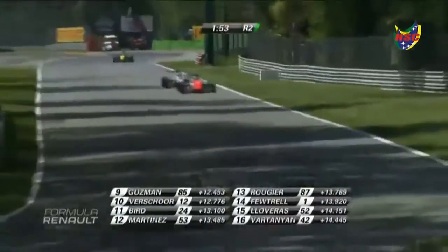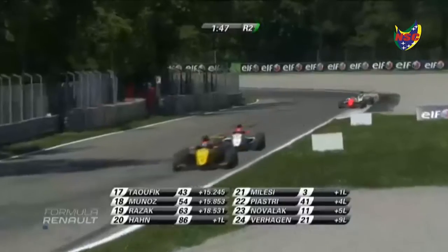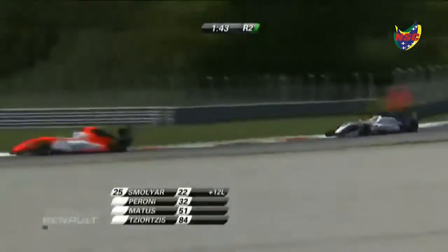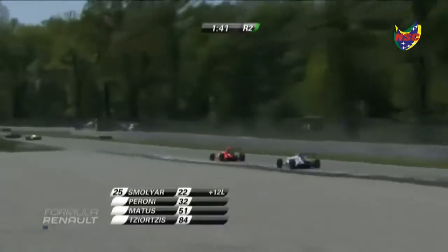Victor Martins on his own in 5th place, and then still in 6th place in the distance there was Thomas Neubauer. Maxwell in 7th, Ye in 8th, Guzman and Bashir running in the top 10. Frank Bird almost in the points, just behind in 11th place.